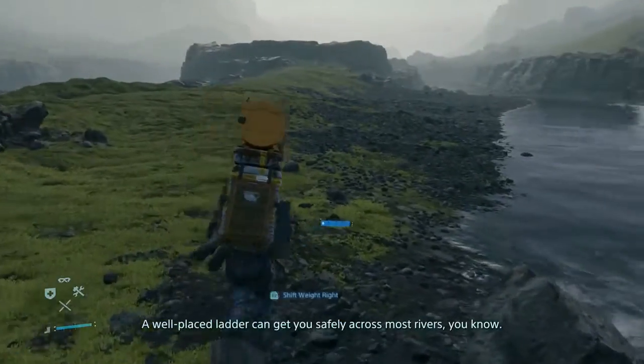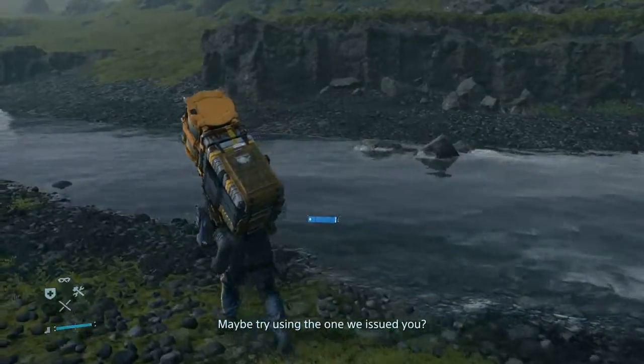Sam, a well-placed ladder can get you safely across most rivers, you know. Maybe try using the one we issued you.